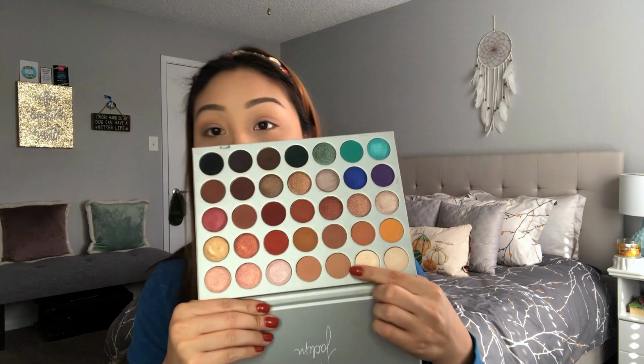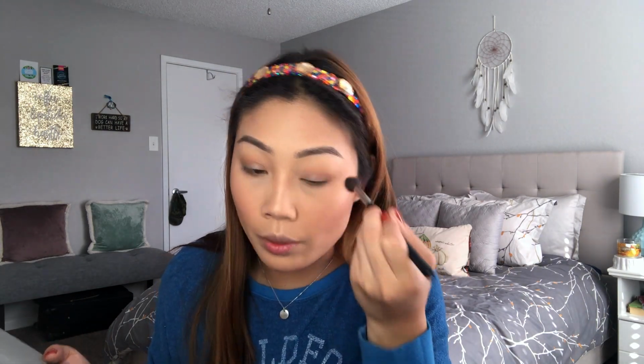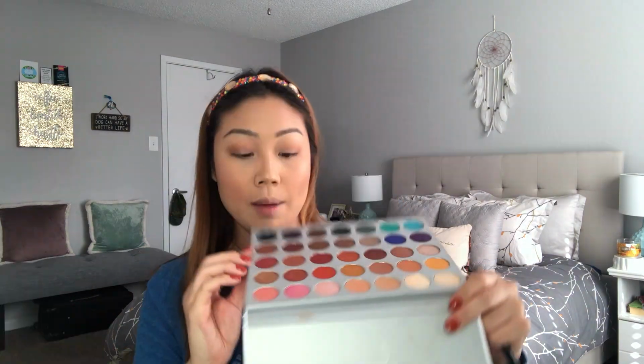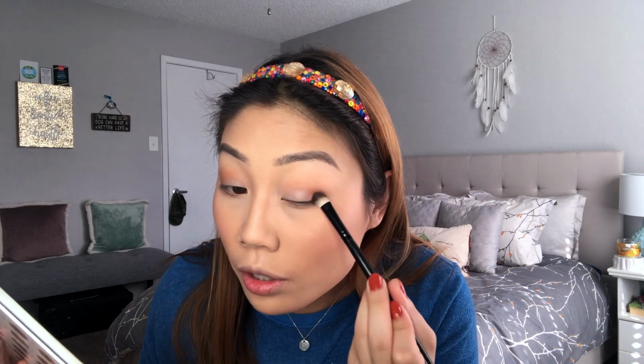Go back in with this shade right here called Pooter, and I'm just going to blend out those edges. Again, fluffing them messily in the outer corner, but also I'm going to go in with a deeper outer corner shade. I'm going to go into this shade right here called Mocha. It's just like a deep matte brown, and I'm just going to bring that on my outer V. It's very pigmented. You can see it has like some kick up. It's a soft eyeshadow. Just going to kind of pat that in the outer corner.